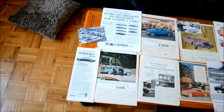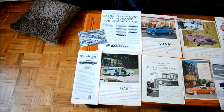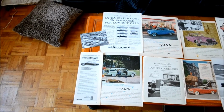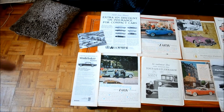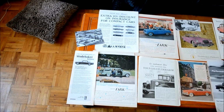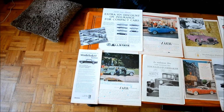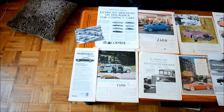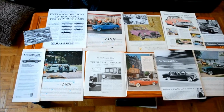Now, as you probably know, Studebaker went out of business in 1963, but not completely because they were still assembled in Ontario here in Canada up until 66. So that's why, of course, Studebaker ads generally from like 63 and on are not easy to find. And as a matter of fact, you'll see that I only have one here. So let's start it off here.